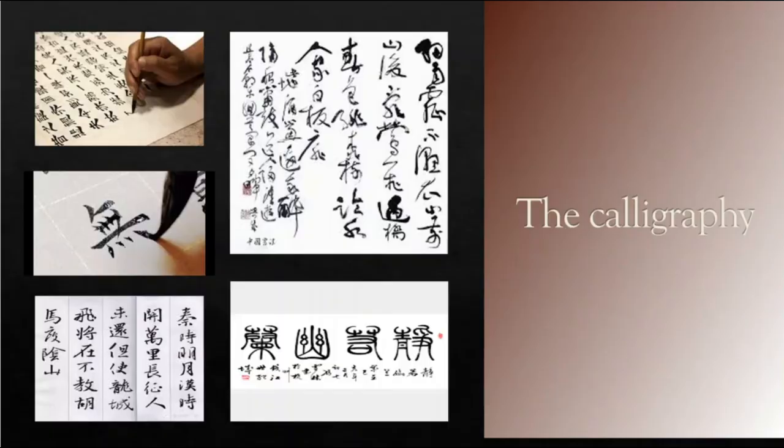Okay, so we talked a little bit about the history and the evolution of Chinese characters and different ways we combine and create new Chinese characters. Now let's have a look at calligraphy. A lot of you love calligraphy because you think it looks beautiful. Indeed, I agree with you. And for the talk today, I just really want you to be able to recognize 5 different styles of calligraphy and be able to differentiate and know a little bit about the characteristics of each style.